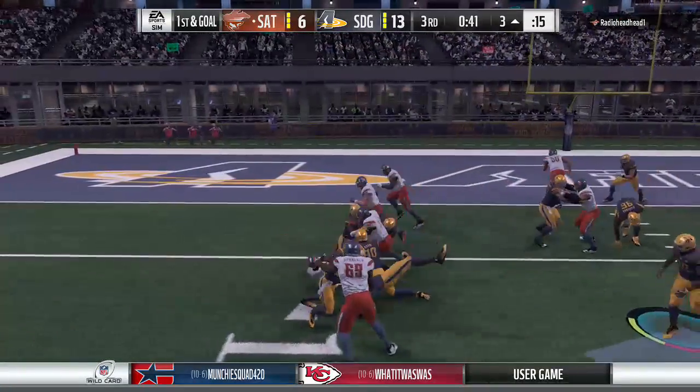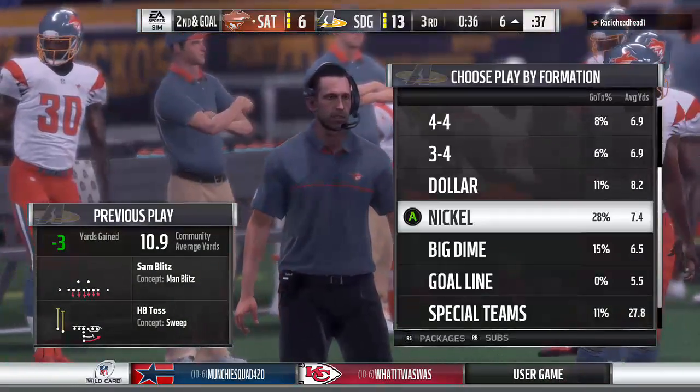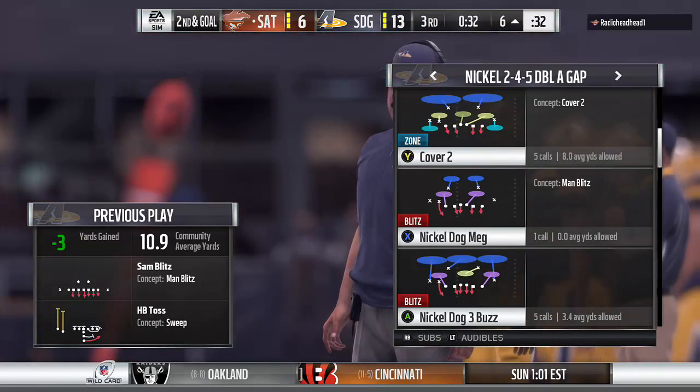Now they'll run it on the toss. And after the good gain last play, this time they say, as he's going to be stopped behind the line of scrimmage. A loss of a full 3 yards, and now it's second down.